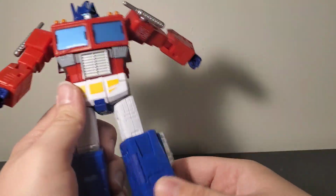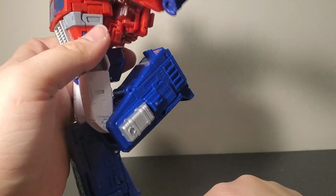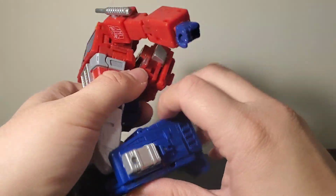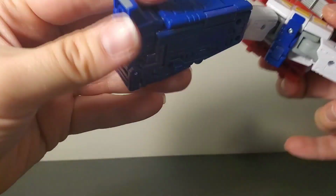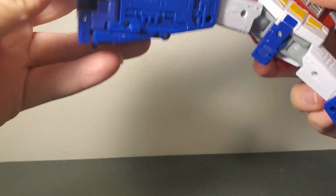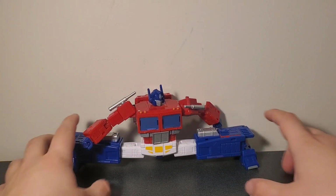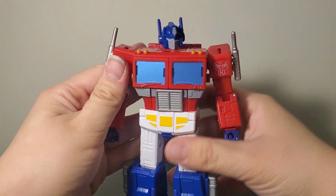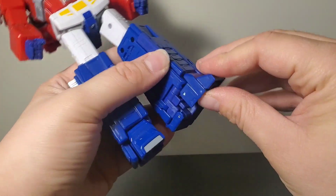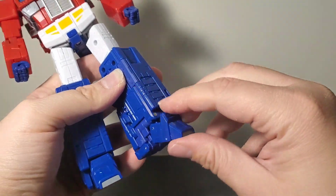He does also have an upper thigh swivel, as well as a fantastic single knee bend, which is very good range of motion for that kind of a joint, as well as an ankle pivot, which can go all the way out. So obviously you can get Prime doing the full Van Damme. So obviously with a big price tag comes big articulation, and so you have the full Van Damme possibility. And then his final piece of articulation is just the toe bend like that.